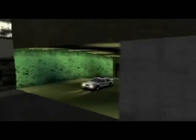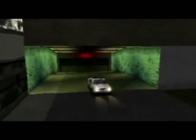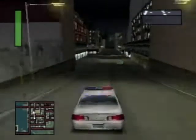Control, this is Unit 1. We are en route to Ashland Power Plant. Over. Roger, Unit 1. Exercise extreme caution. Suspect is armed and dangerous. Bomb squad is in transit. Over. I had a feeling we'd hear from Lou Ferris again. We'd better step on it. There isn't much time.